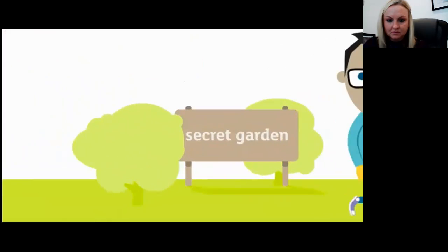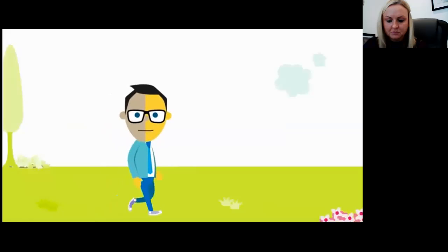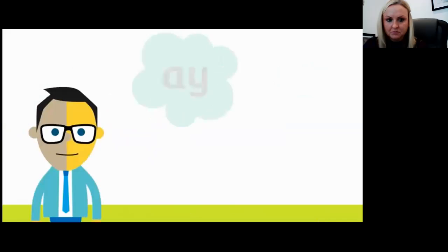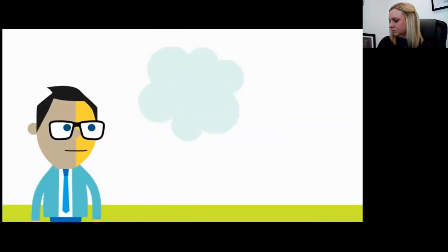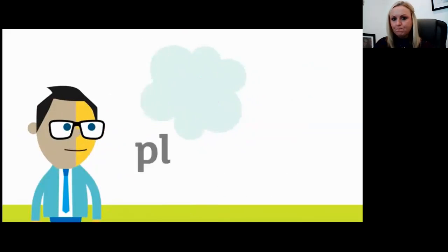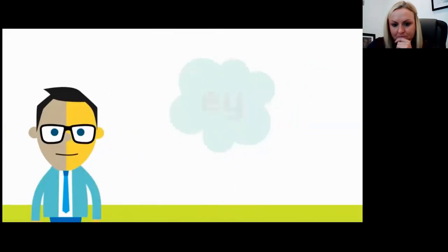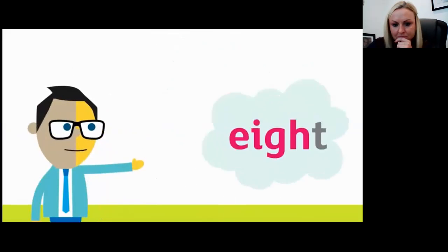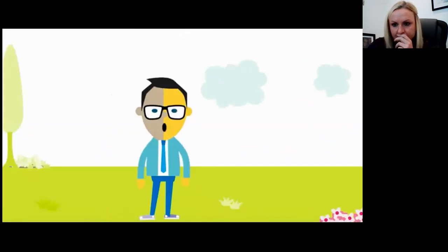Many letters or groups of letters, graphemes, represent different sounds in different words. Where a particular grapheme corresponds to a particular phoneme in a written word, is called a grapheme-phoneme correspondence. Take the A sound, for example. In different words, the A sound might be represented by any of these graphemes. A, acorn, play, snail, pale, they, veil, eight, break, straight.